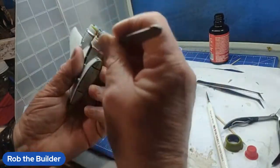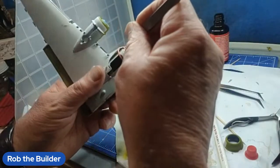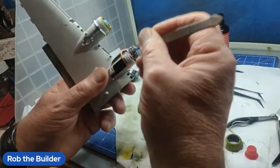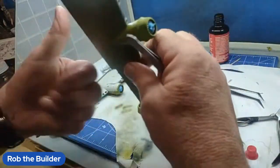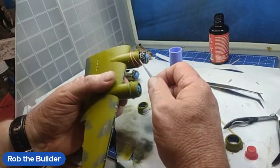Oh, you bitch. Yeah, it's gone right into there. Dear oh dear, kids. That backfired on me quite dramatically, didn't it? Never mind. Okay, I'm going to have to cut it out. That's a bitch. And it's probably at a bad angle too, I would suggest.